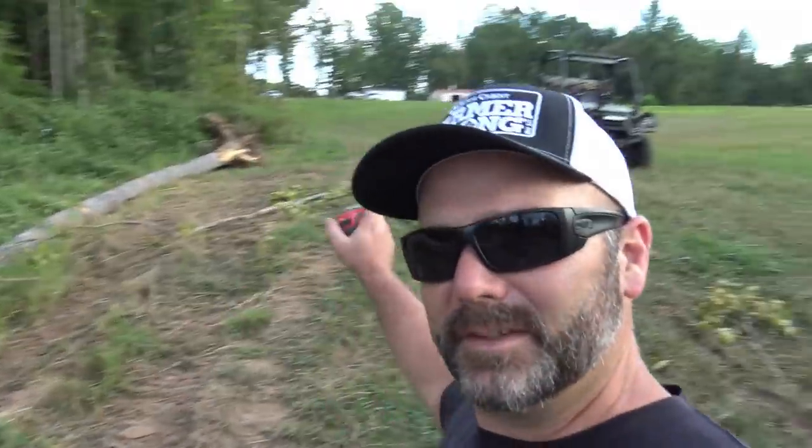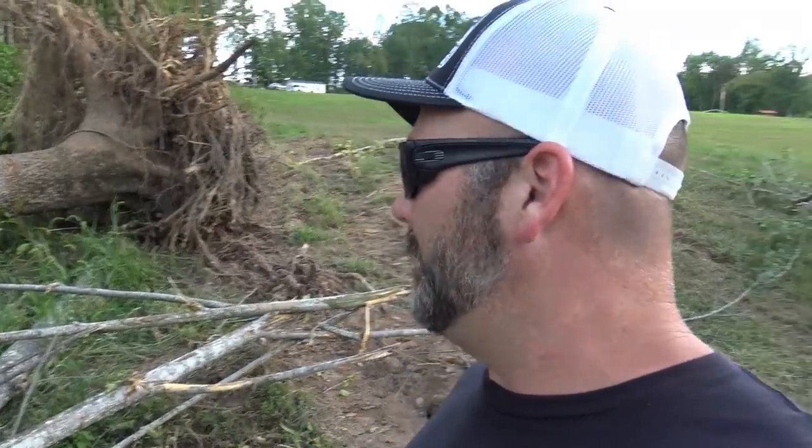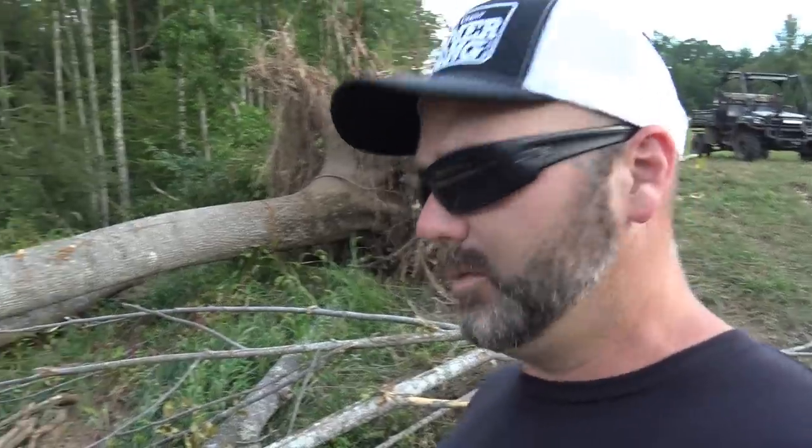So before we fire up the chainsaw and everything, we're gonna go down here and talk to you about these logs. These are poplar logs, and there's a big, nice, pretty maple log. We want to make sure that we can get the optimum amount of lumber out of this log, and I'm going to kind of walk you through what we've got to do.